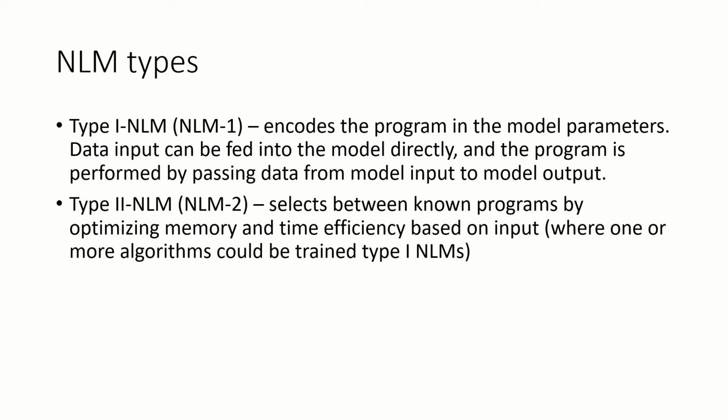That's well trained. And then type 2 is where it selects between known programs and optimizes time and memory efficiency based on input. So let's say you have some data structure and you want to determine what algorithm you want to use to solve it. The type 2 will be able to optimize that for time and memory efficiency.